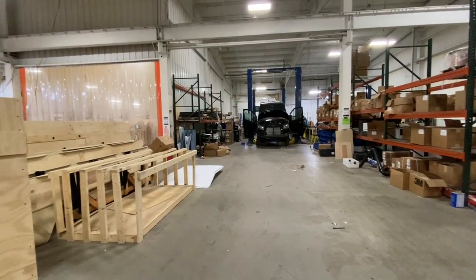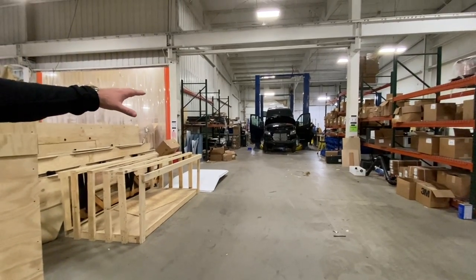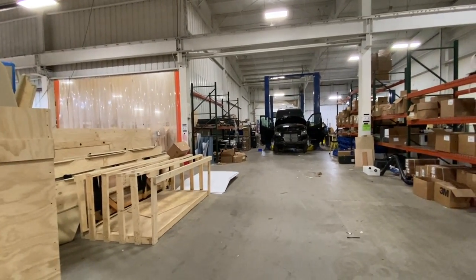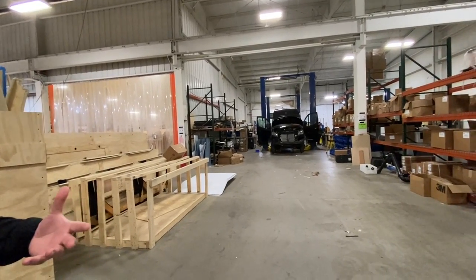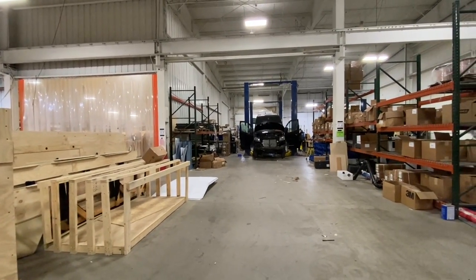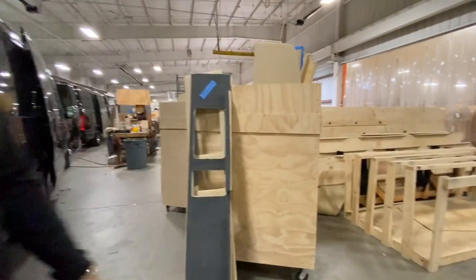So we have multiple lift points. Over here is generators. They lift it up and put the generator on. Very cool. We're in the assembly building right now. Gray tanks under there as well, gray tanks and fresh tanks. All right, let's continue.